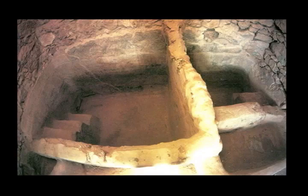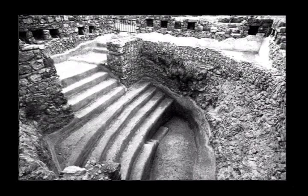Or another installation in Masada, which Yadin, the excavator of Masada, called the swimming pool. This is no swimming pool, we know it today. This is a large mikveh.